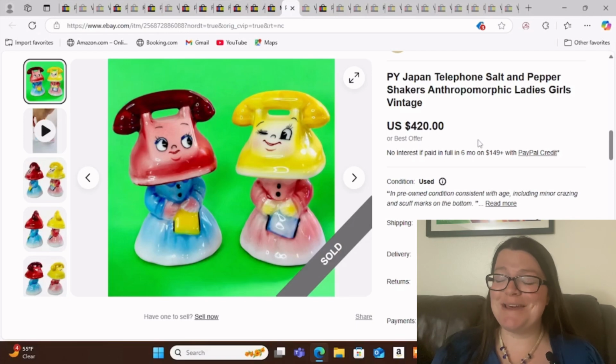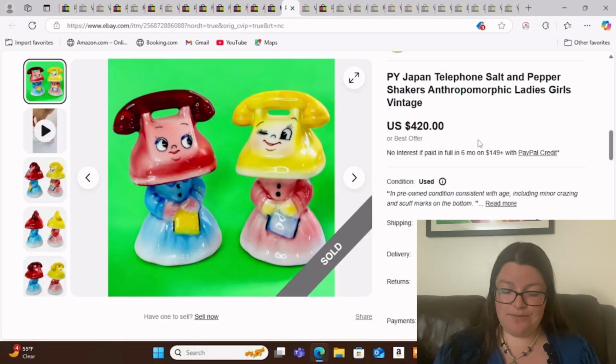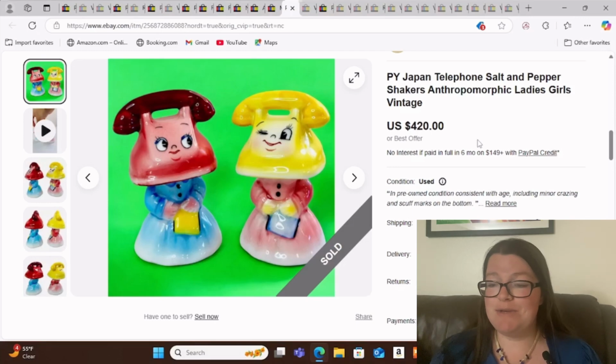Now, these ones are the ones that are absolutely blow your mind valuable. These are Pi Japan telephone salt and pepper shakers, anthropomorphic ladies, girls, vintage. Anthropomorphic is definitely something you want to look for, where they make an animal or inanimate object humanized, essentially. And this sold for, it was a best offer, let me get to it, $299. But this specific company's pieces can go for even crazier money than that.